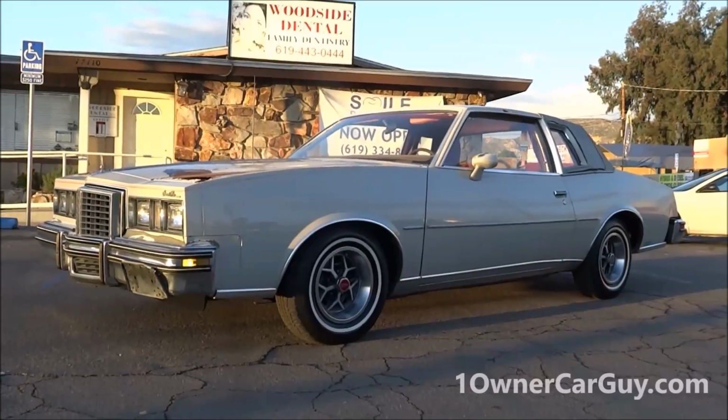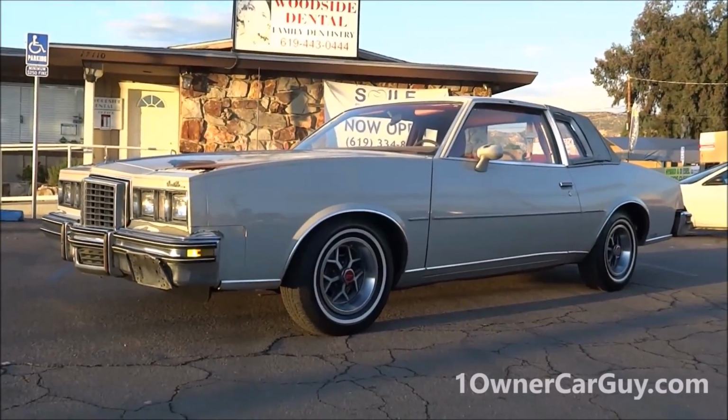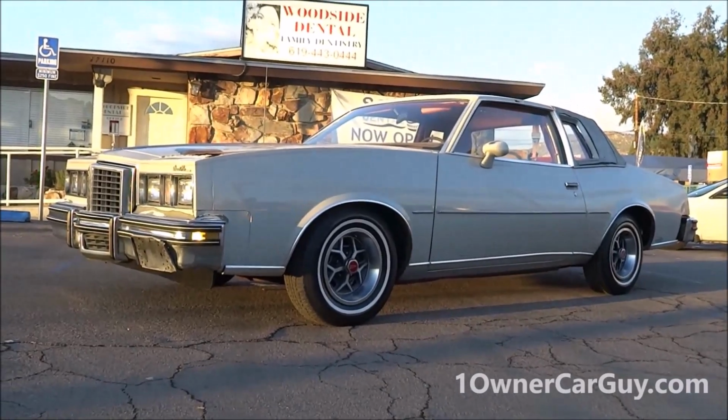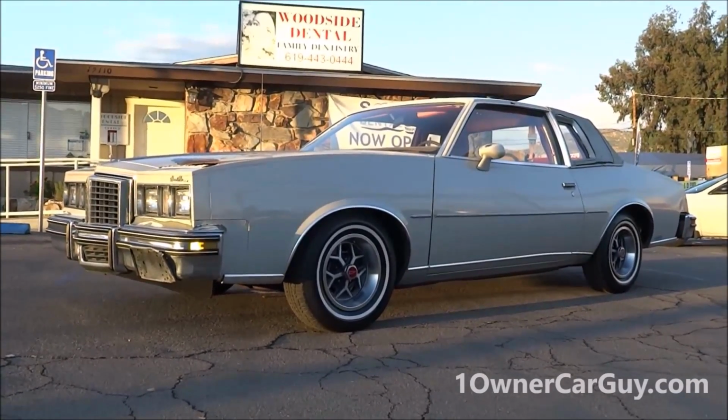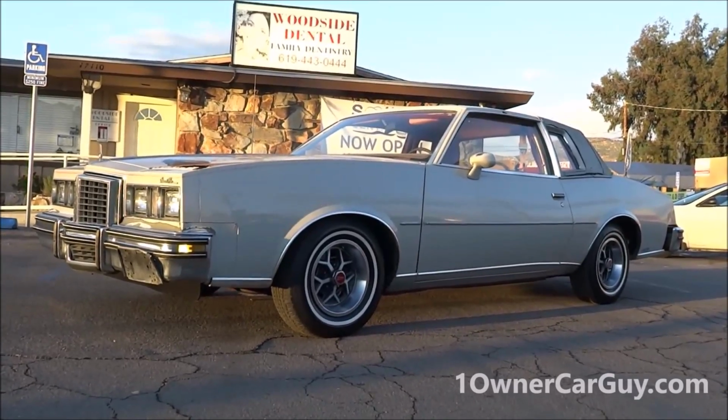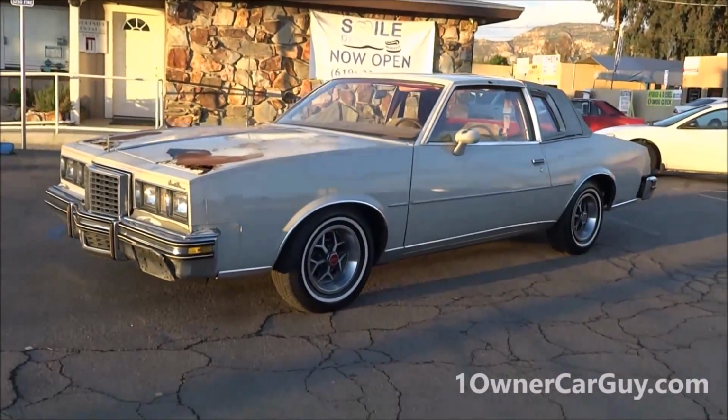And what I've got here for you today is an absolutely beautiful 1979 Pontiac Grand Prix. I don't know what model or anything like that, but I got that much of it right. It ain't got much of anything wrong. This thing is tight as can be, except for the few things that I'll show you over this walk around.